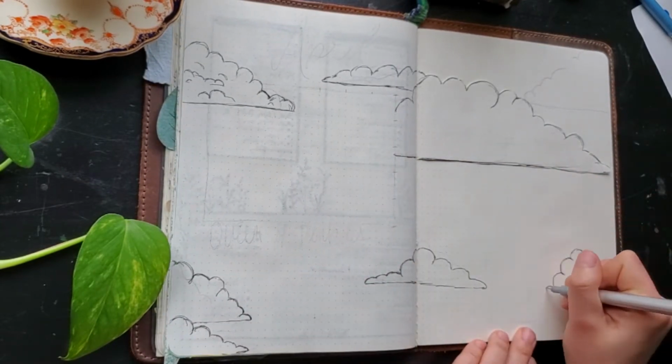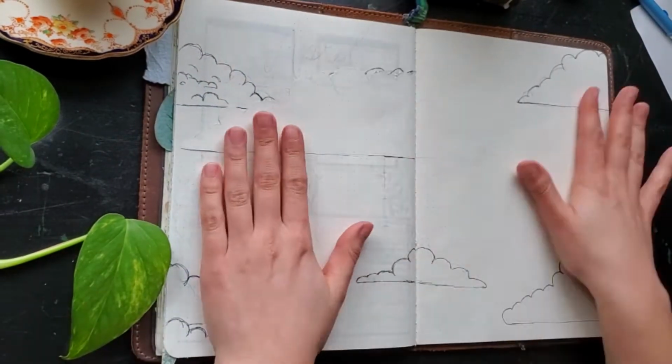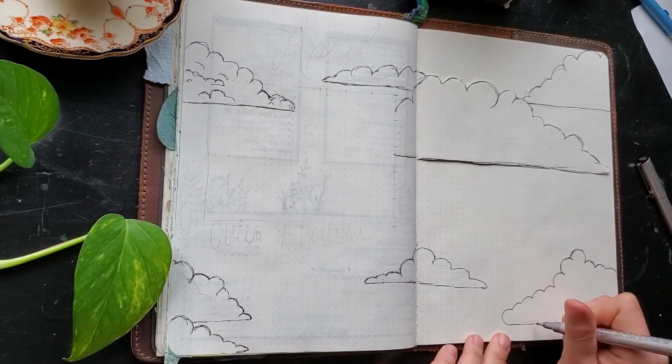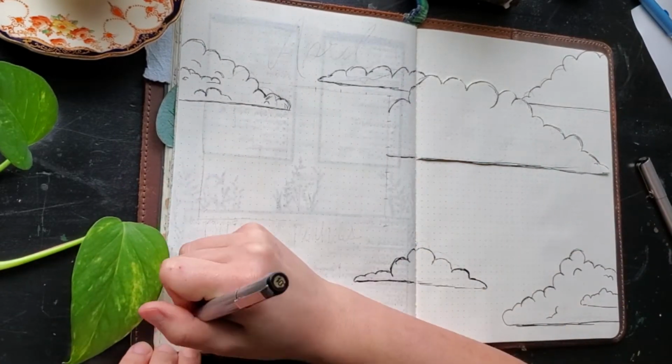Once that is cut out, I continue on drawing some clouds in on the other side of the page. I like how this Dutch door layers with clouds on both sides. It makes it very interactive to me and it's fun to flip around. Walk around and see.